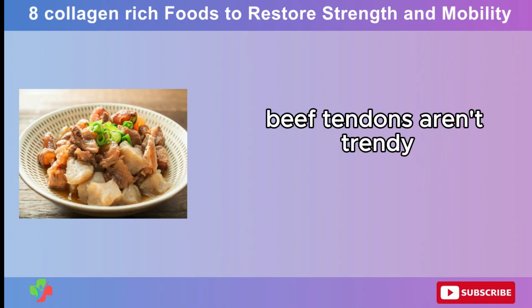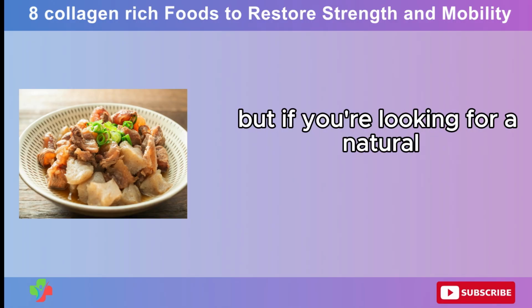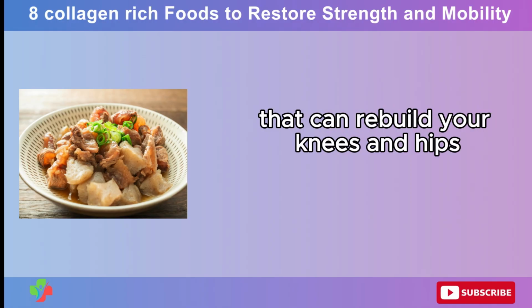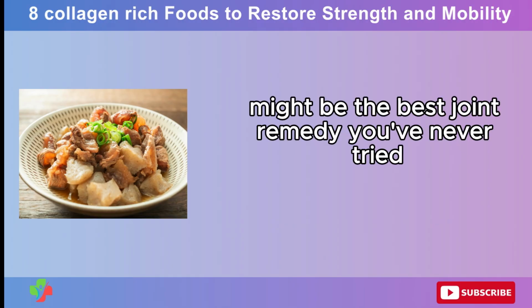Beef tendons aren't trendy, and you won't find them in every grocery store, but if you're looking for a natural, concentrated source of collagen that can rebuild your knees and hips from the inside out, this humble, overlooked cut might be the best joint remedy you've never tried.